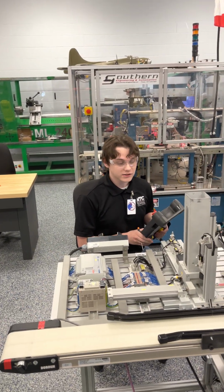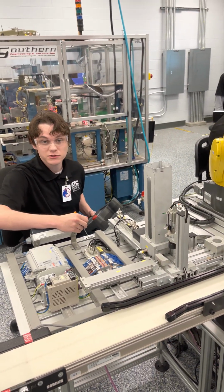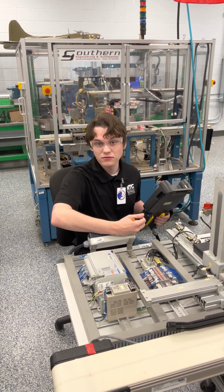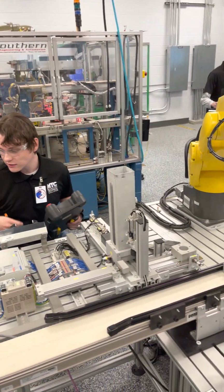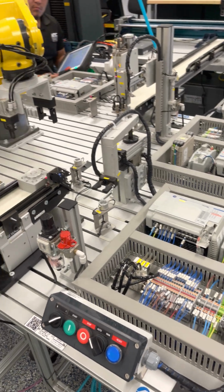I'm running the FANUC today. My name is Ryan. I'm doing a simple pick and place procedure. Compared to the collaborative robots, the FANUC is less friendly to people. It doesn't really have any true safety mechanisms in place, but my procedure is pretty easy. I just move from this conveyor to that conveyor.